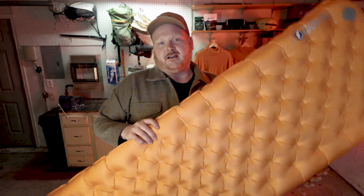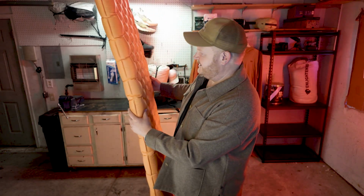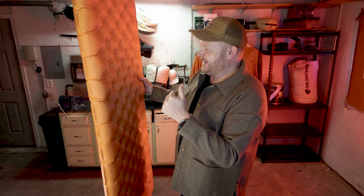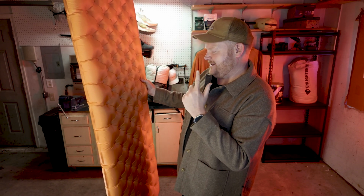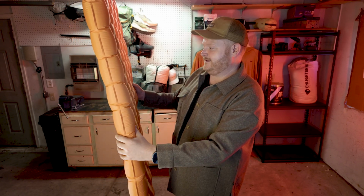So, sleeping pads for bigger hikers, 3 inches, trust me. And if it gets a hole, repair it. And I do not recommend skimping. Okay. That's all things sleeping pads.